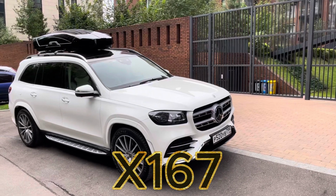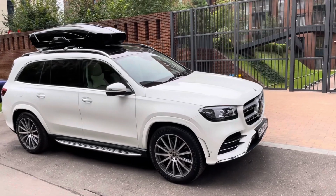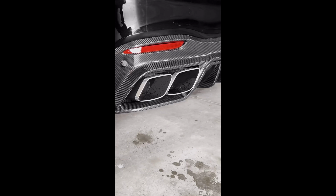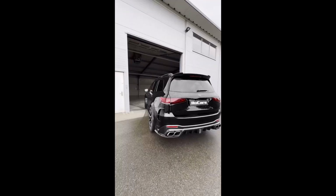The latest generation, the X167, introduced in 2020, continues to push the boundaries of luxury and comfort. Its increased wheelbase and width provide an even smoother ride, while the MBUX infotainment system offers cutting-edge technology. The electrically powered second and third rows make it easy to configure the interior for various needs.